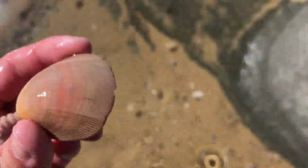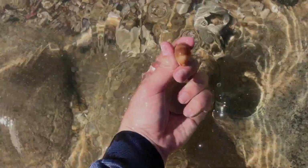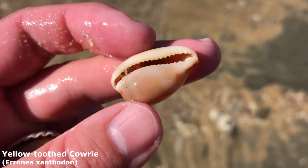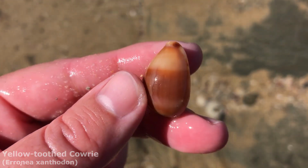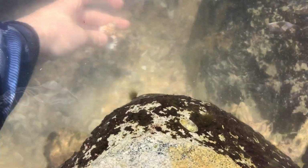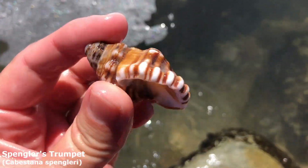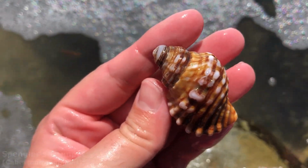And I'm just going to check over here. I thought I saw, yeah, are you a whole one? It is whole, there we go. It is a faded yellow-toothed cowrie. They turn a browny orange color sometimes when they fade from their original blue. Gotta say, I have not seen this much in the rock pools in quite a while. I think he's an empty one. There we go. He's a little bit broken on that point right there, but it is a Spangler's trumpet.